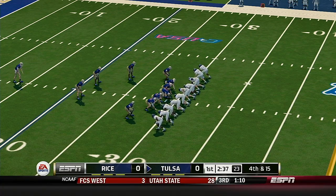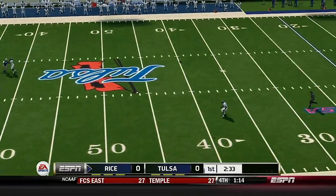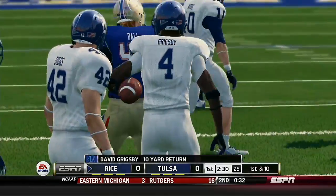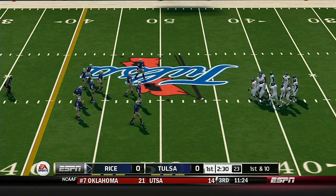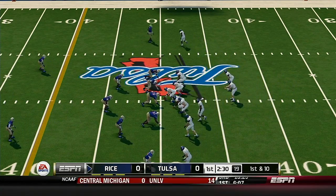They're stacking the line. It looks like they're coming after this punt. Grigsby fields it at the 39. He makes it out to maybe the 49-yard line. I don't think either team has a clear advantage so far. Let's see if they can make some plays and get a little separation.